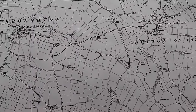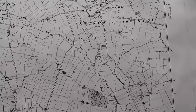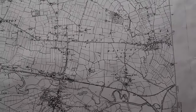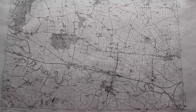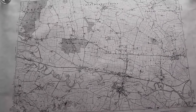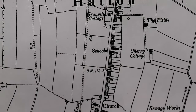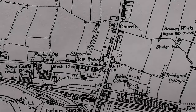The area was surveyed in 1879-81 in Derbyshire and 1881 in Staffordshire, but then revised in 1900 and again in 1920. Hatton was a lot smaller, just a single road that was known then as Hatton Road or sometimes Tutbury Road. Today we know it as Station Road.